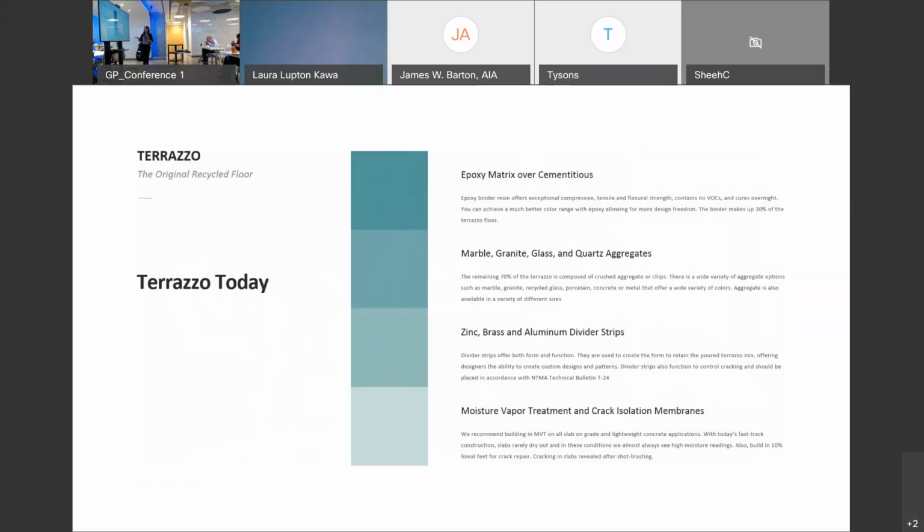And then down at the bottom here, we see two accessory materials. These are really critical to the performance of these thinset systems: the moisture vapor treatment and crack isolation membranes. Moisture vapor treatments are a topically applied primer that shut off vapor drive from the top side of the slab. We, as an industry, require below 80% relative humidity, according to ASTM F2170. We want to be below 80% relative humidity before we can proceed with the terrazzo installation. If we are not below that threshold, either we wait or we apply these moisture vapor treatment systems.